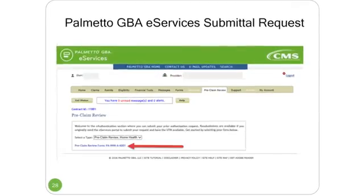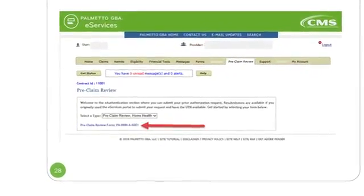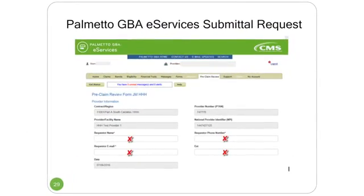The PreClaim Review tab in the Palmetto GBA e-service portal will be available to you prior to your start date to submit PreClaim Review. This slide shows where you would go after you click on your PreClaim Review tab to actually pull up the PreClaim Review submittal request. As you can see on this slide, each of the boxes here are already filled in with the information that you provided when you signed up for the e-service portal. These tabs should automatically generate each time you go in to put in for a PreClaim review.